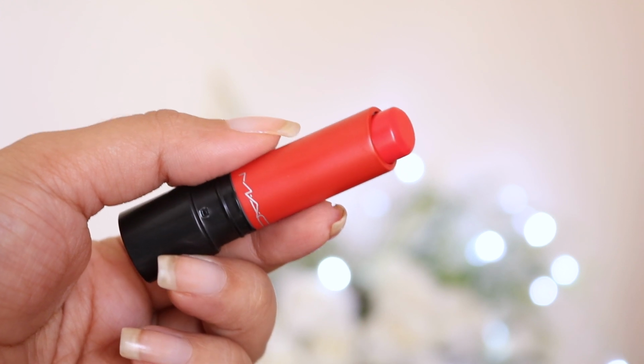So this is the shade Habanero, which is like a really bright red, and this is a very comfortable formula. I mean, I haven't tried it yet, but this is what I've heard. It's quite pigmented, and the color hugs your lips in a very natural looking way. So I'm very excited to try this out, and I picked a color that I would wear a lot in the summers. So that is all for my Nykaa LUXE Store haul.